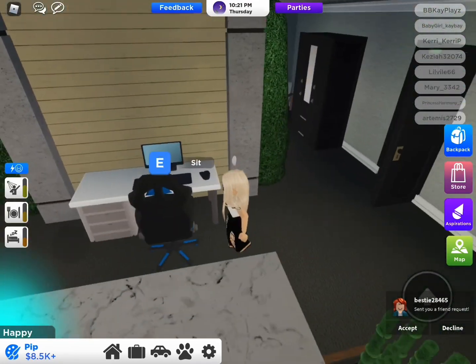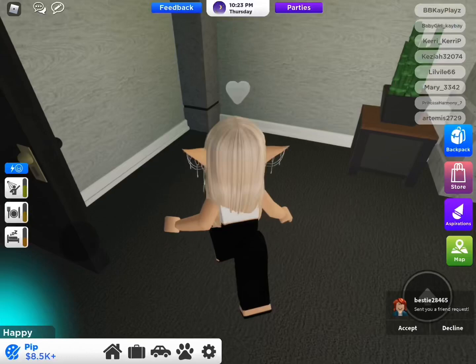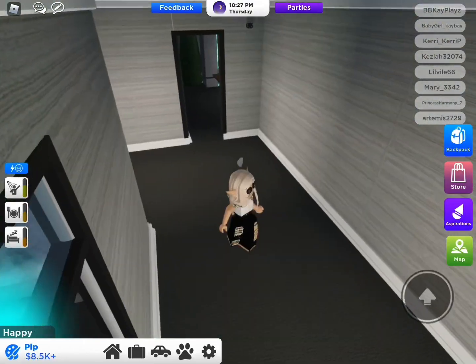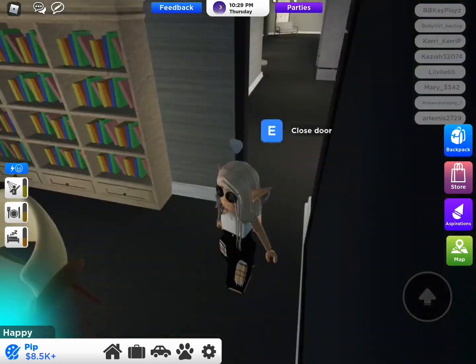I do realize I'm going super fast through this house, but that's because there are so many rooms. So if you saw a room you want to see a little more of, just let me know down in the comments and I'll do a better tour of it.